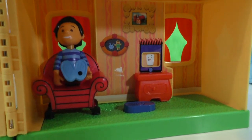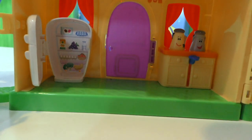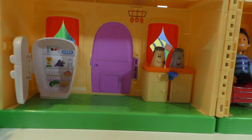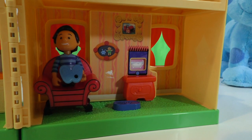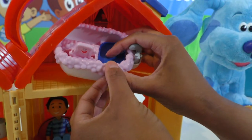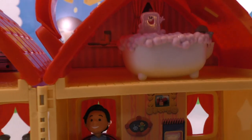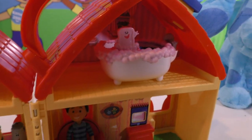Oh, look, it's a refrigerator! Ooh, that's over here. See, let's open it up. Let's see what's inside. Whoa, food inside! Yeah! Whoa, that's so good. Which of our friends is hiding in the bathroom? Uh-oh, press Blue's paw print to see. Yeah! Slippery slope! It's slippery soap! That's so cool! Wow. He's in those bath bubbles.